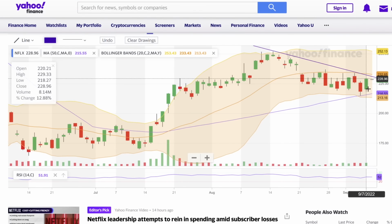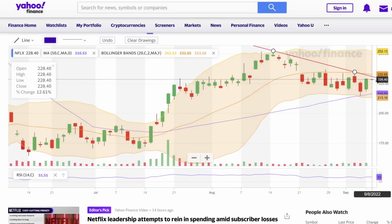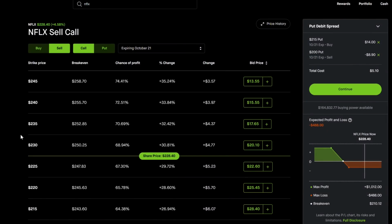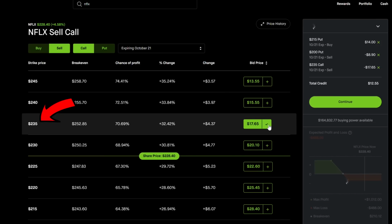And again, if we look at the chart right here, yes, the stock could potentially rise, right? Anything can happen in the market. However, this bearish trend to me looks pretty bad. It looks like Netflix is going to continue to have not the best performance. And in fact, this stock could end up crashing if the market crashes. So I'm going to sell the 235 call option right now. And doing this alone makes this a very risky position because you're short a call option.